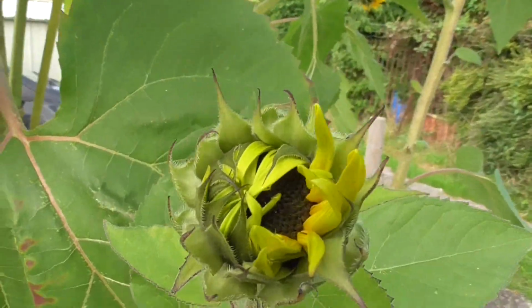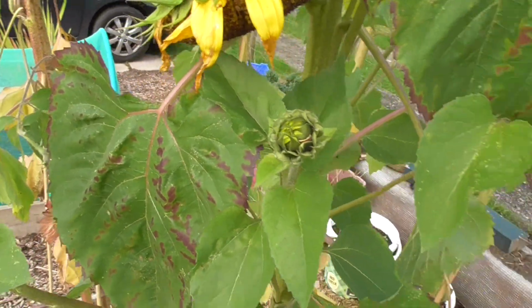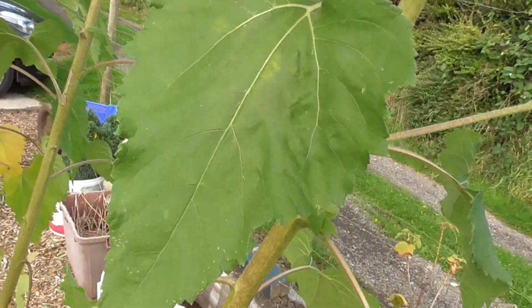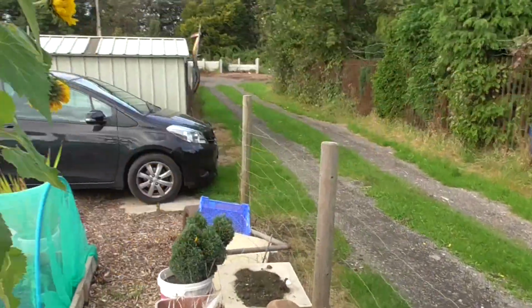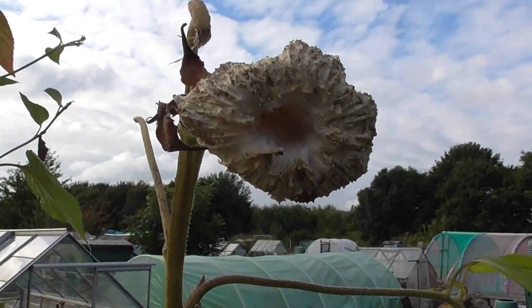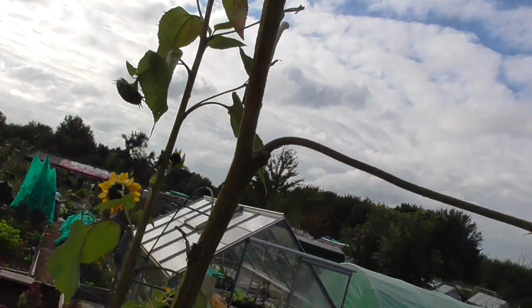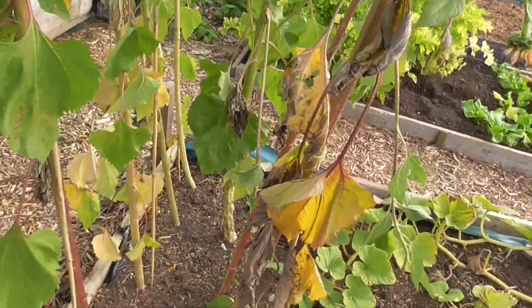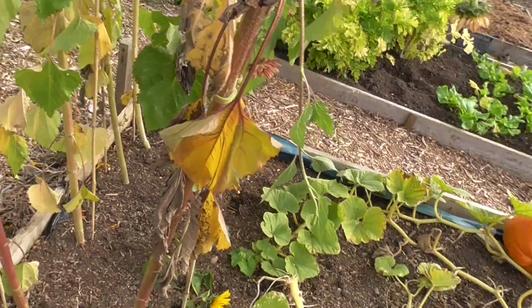Still some opening though, you know, it's just a really strange time of year. I don't know if you're finding the same thing, if you're growing. Some things are really successful, some things just never had a chance. Well, there's a beauty up there that's been totally stripped of its seeds. Hope you can see that against the sun. But anyway, so it's an offering for the bees, it's an offering for the squirrels, I suppose.